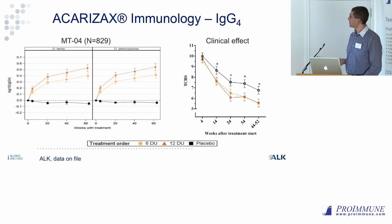The immunology, also G4, if you look at the clinical effect in a study where we, instead of going to the 6 DU before, we went to 12 DU, you can see you can't really distinguish on the clinical readouts between the two higher doses. And that is also reflected in the immunology, where the two high doses here are very much alike.